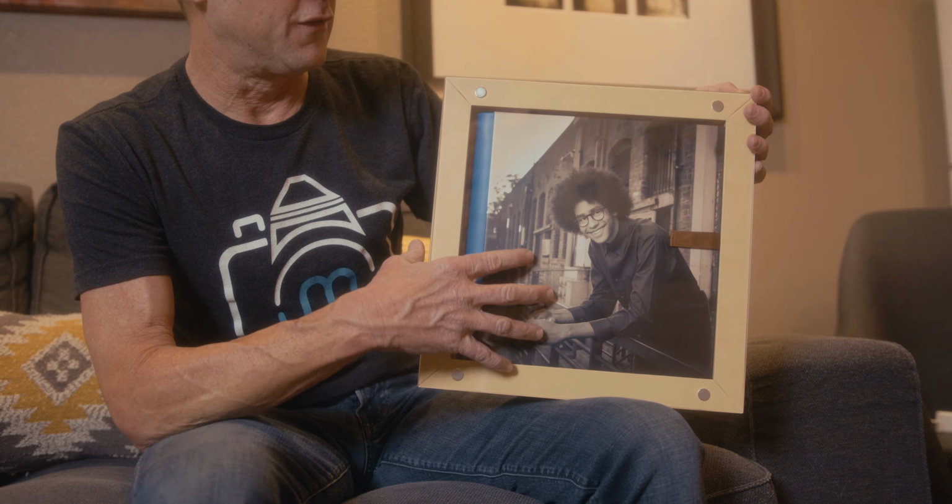Oftentimes when we do a location senior portrait session, we have a ton of images that the clients love. And so one of the things you have to consider is what you are going to do with all those images. This is a fine art book from Italy. It sits on a table with this acrylic cover. A book like this allows us to easily put in 20, 30, even 40 portraits if we need to, and we could put multiple photos on a page to tell the whole story.